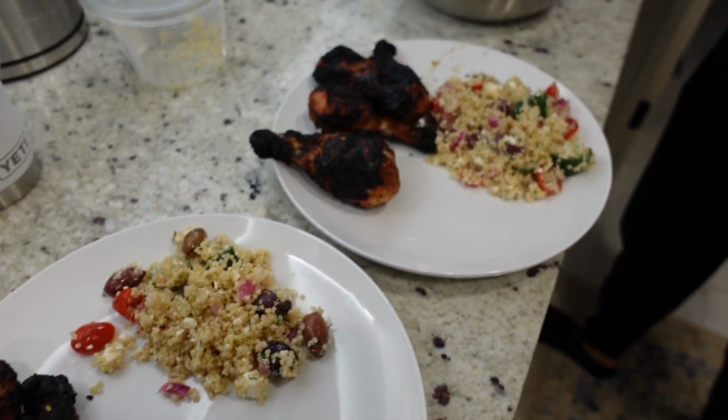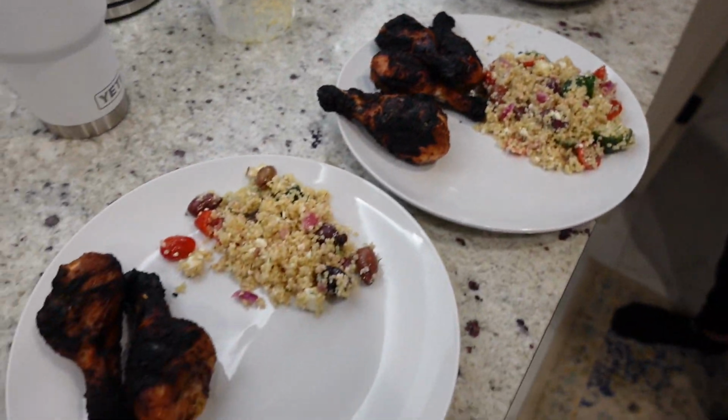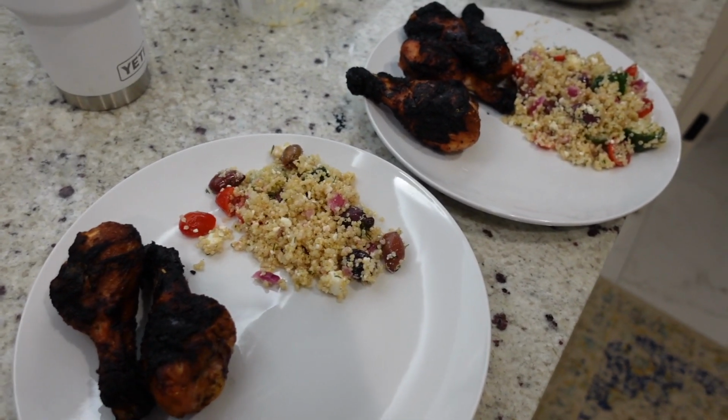Alright guys, this is our dinner. We have our salad we just dressed with olive oil and red wine vinegar. And simple, easy, and so delicious.